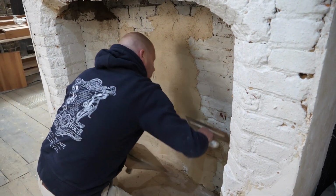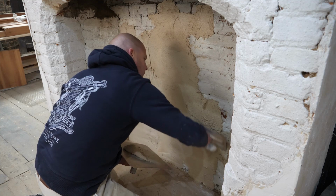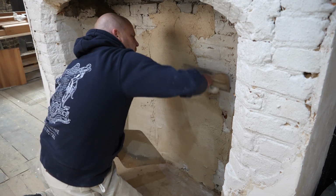And really the approach with that was to try and put back plaster that would have been there, but then also plaster inside the chimney to make it look a bit neater and tidier. And the decision was taken then that we would put a bit of a dado rail across the top of where the fireplace surround would have been.